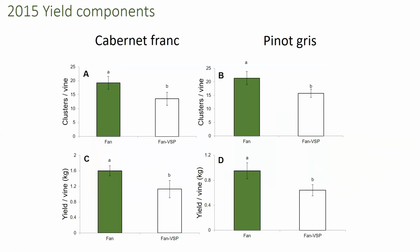So here are the yield components in 2015 of Cabernet Franc and Pinot Gris. There was a treatment effect on the number of clusters per vine and the yield per vine between fan and VSP. Again, if we remember the fan by VSP, we removed about 4 or 5 clusters from each vine because we removed fruit from the bilaterally trained shoots in this training system. And in the fan training, we didn't remove any fruit. So that's why there's that slight difference.